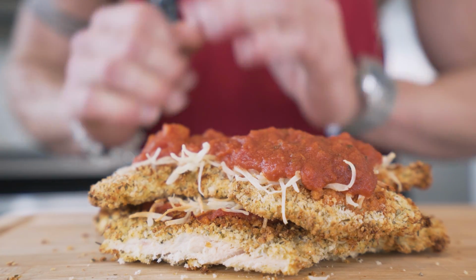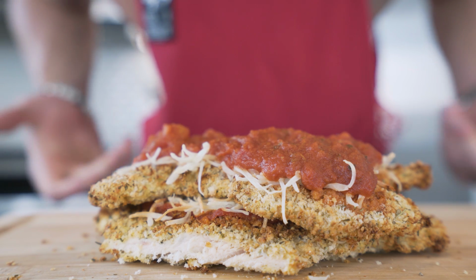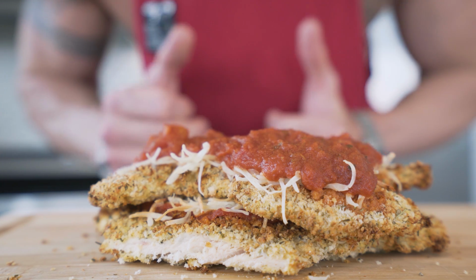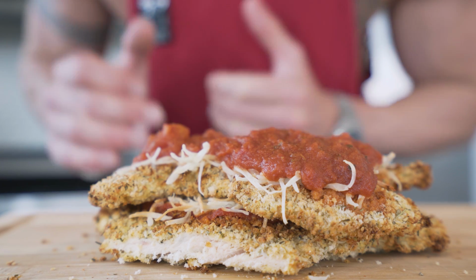Seriously, man, next time, skip the restaurant, make this at home. Your body's gonna thank you, your mouth's gonna thank you, your wallet's gonna thank you, and overall, man, you're making a better choice, I promise. Just don't feed it to your girlfriend, she just might wake up with a full beard.